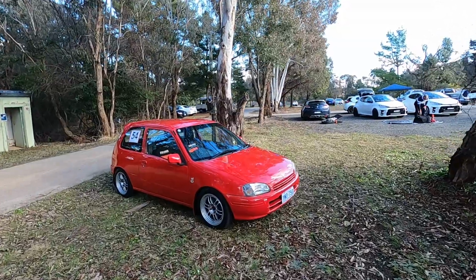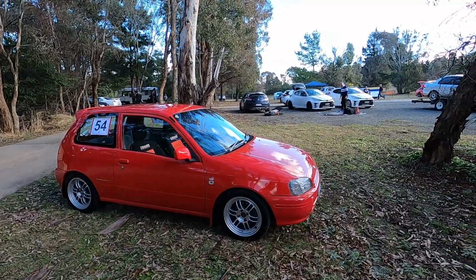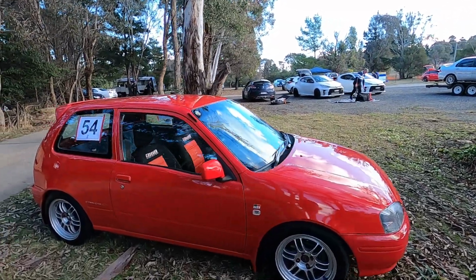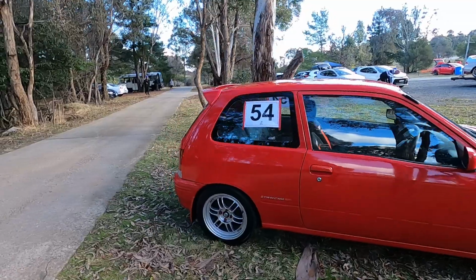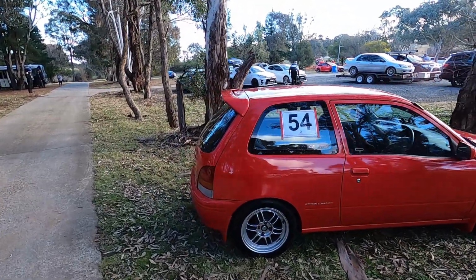But seriously, how good does it look? I got many compliments actually today because it looks very shiny. Yeah, it's come a long way since I got it, and I really like it. And yeah, plan to lower it a little bit more.